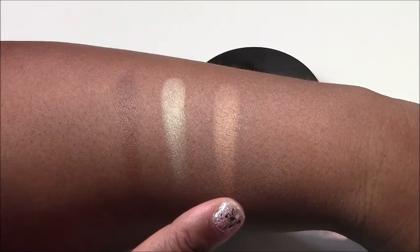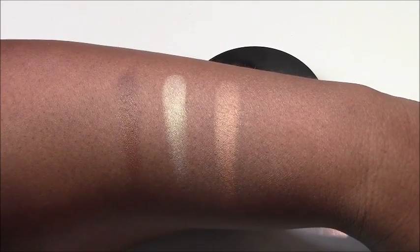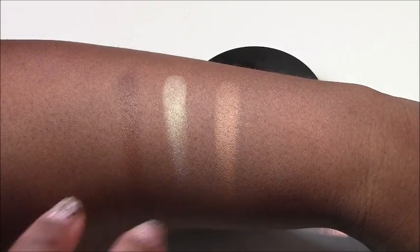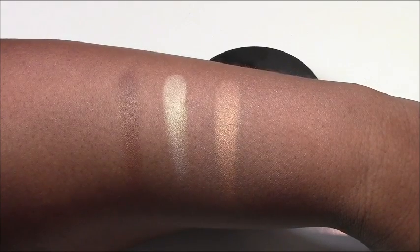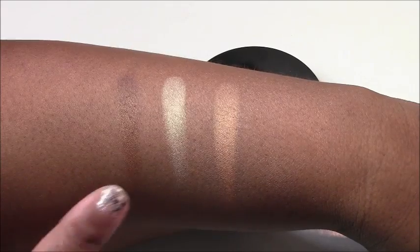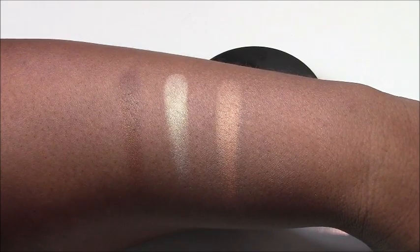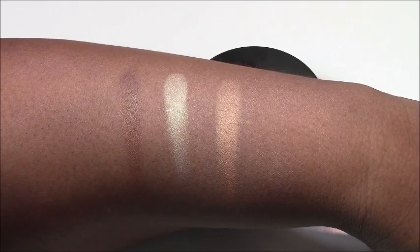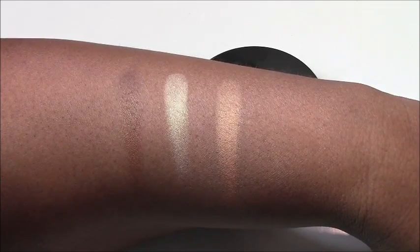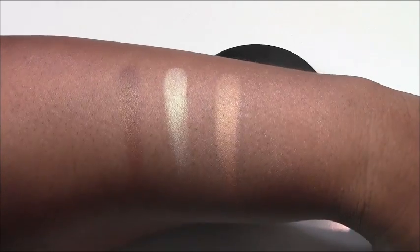But I don't mind the peachy color of the bronzing powder because I could kind of mix these two together, like marry them together, and I think it would be fierce on my skin. It would be fierce. So I really like this compact. So far, I feel like this particular one is the superstar thus far. So we'll see how the other ones swatch. But oh my gosh, beautiful, right?